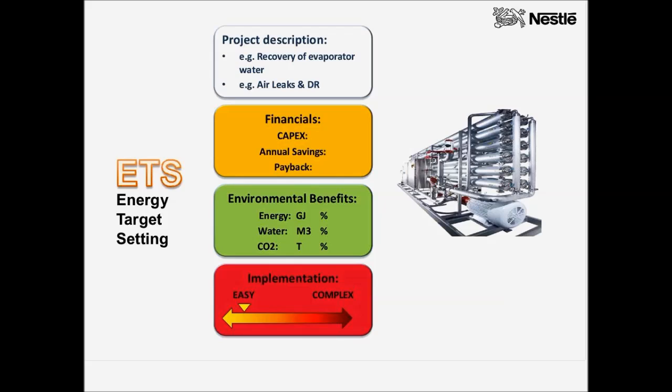Great, thanks, Andy. A sort of follow-on question we've had in is, was energy use per product one of your targets? And was this done deliberately to get greater buy-in from senior management?